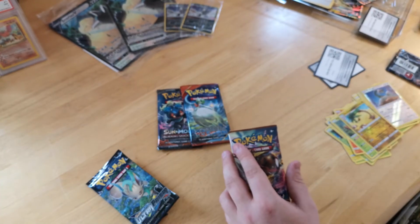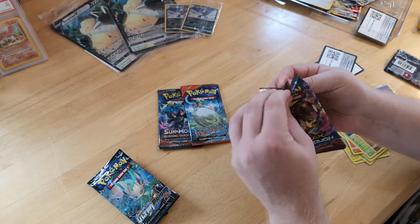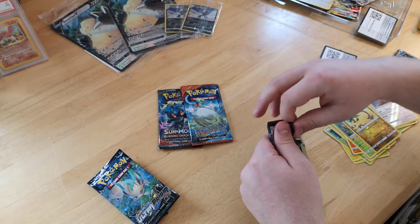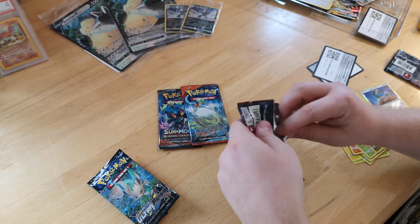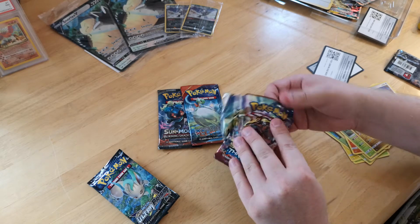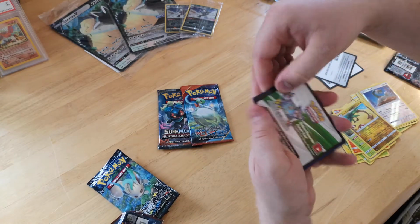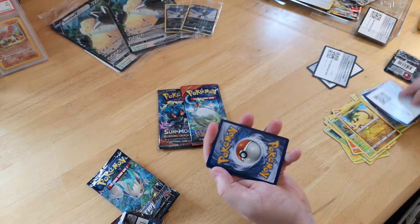Next set of cards. Let's see if we can get the focus here. This is Breakthrough. And as far as I remember, there are some awesome, awesome Mewtwo cards in here. The full art ones are super amazing. So let's see. I know this looks bad. Oh, it's the white code.